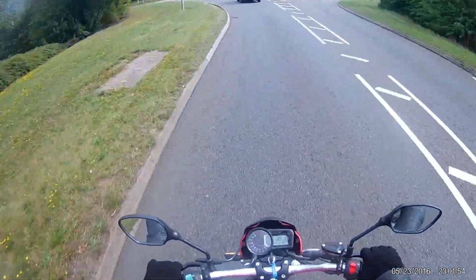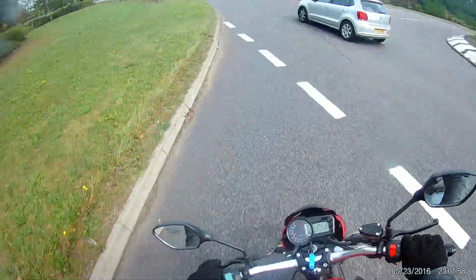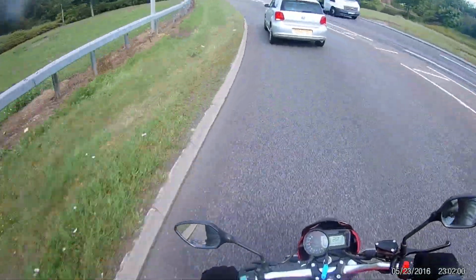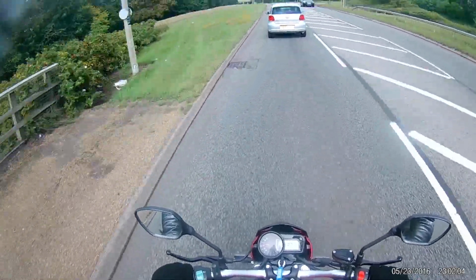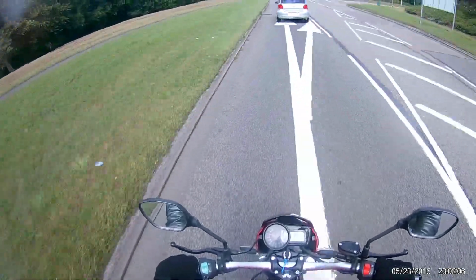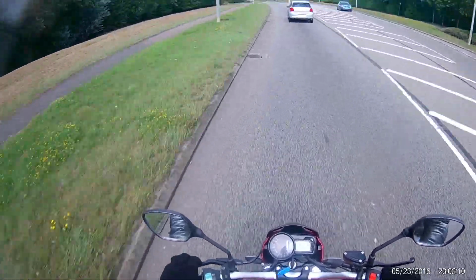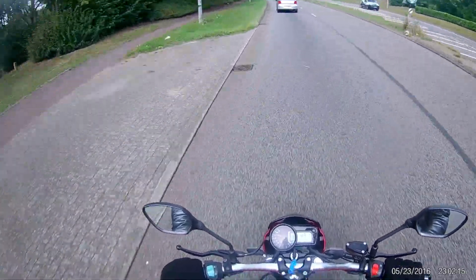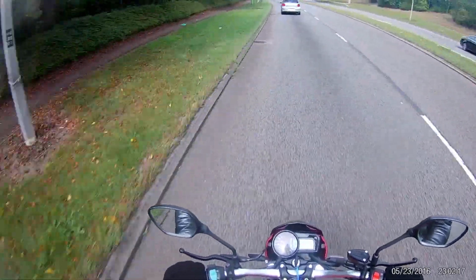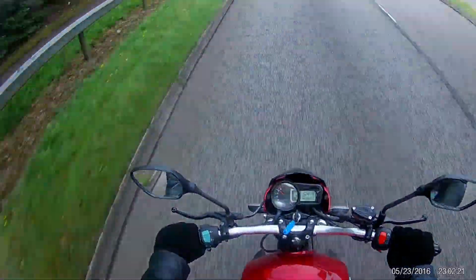You can generally tell by the amount of rust on a bike whether it's been looked after well. Just check for dents, scuffs, that sort of stuff, and any paperwork that is available is always good. Previous MOTs. Generally, I would suggest that if you're buying a small capacity bike, the older the bike, the more chance you are going to have some issues with it.